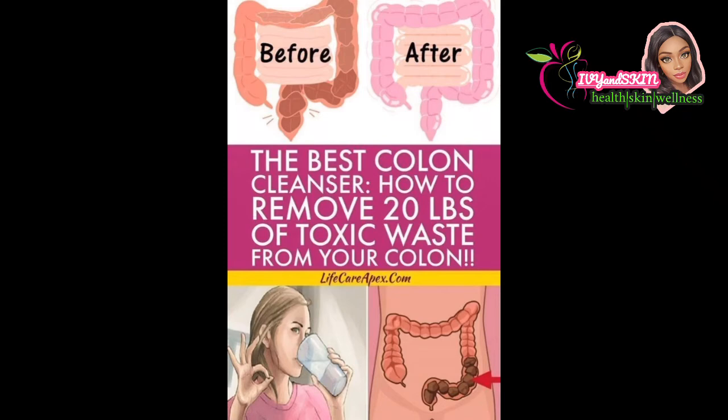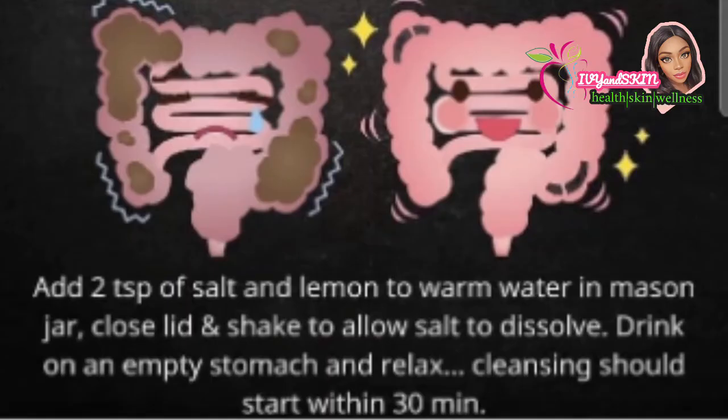So yeah guys, this is a recipe I'm going to give you for detoxing your colon, and you're going to do this every 3 days for a straight 2 weeks, and you will notice a big difference in your health, your weight, your stomach, your skin, everything, your general health.